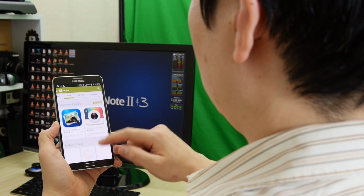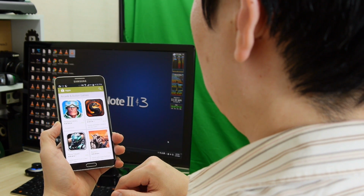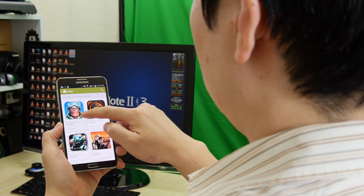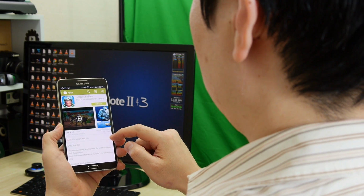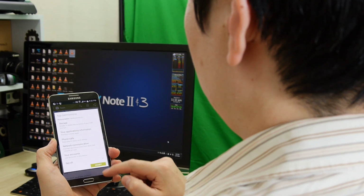So unless you consider yourself to be a very light user of the smartphone and don't treat the Google Play Store as a source of entertainment, you should really invest in a 32GB device to avoid having to always tightly manage the storage and the apps you have installed on your smartphone.